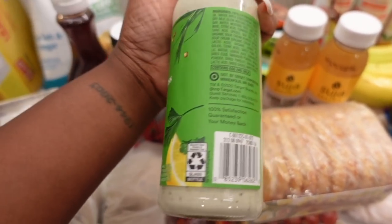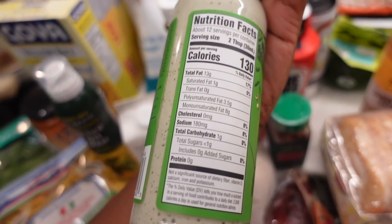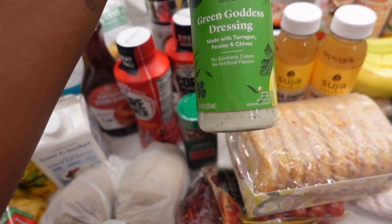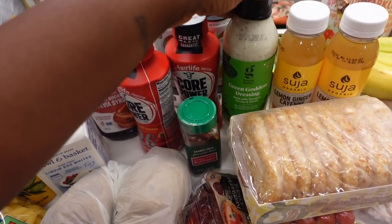I'm telling y'all, this right here is delicious, guys. So, so good. So you guys have to try this green goddess. I'm telling you, it might be the tarragon that makes it taste so good.